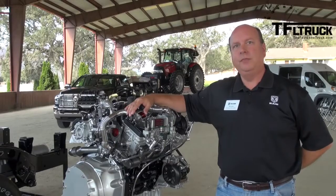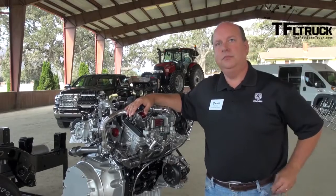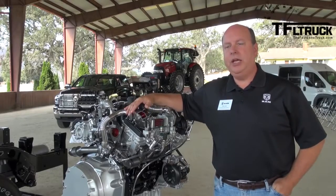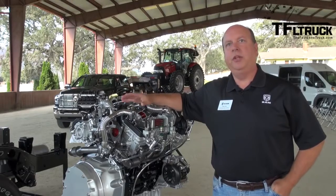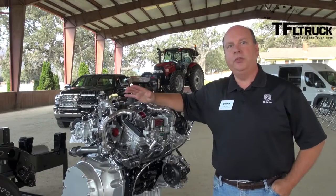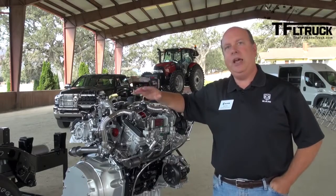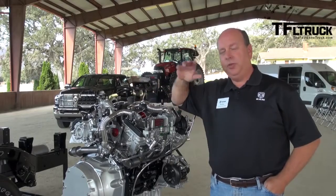People are curious about the fact that it's not a Cummins. I mean, that's your other partner in the heavy duty trucks. For sure. No denying, we love our relationship with Cummins. The 6.7 turbo diesel Cummins is an incredible motor, best in the heavy duty market. They just didn't have something of this displacement that we were looking for.